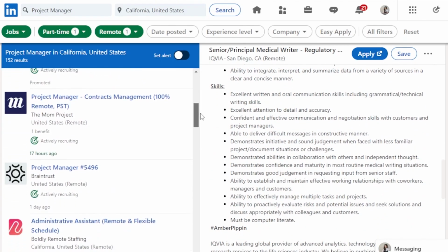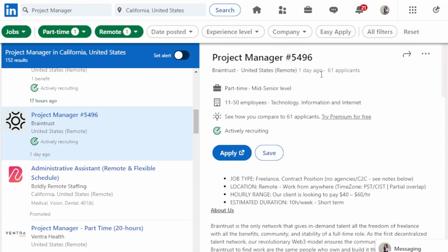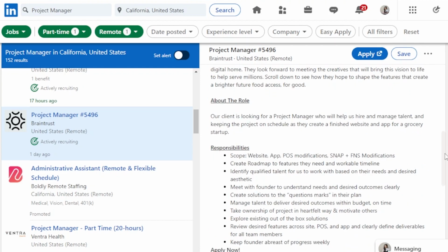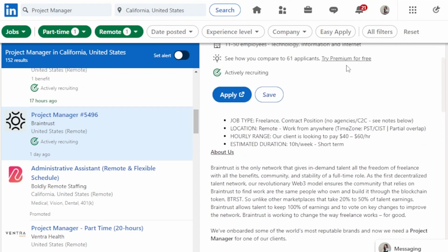I can scroll down and we have this one right here. Let's check this one out. So this is going to be this. We have employees here. Okay. And then we have about us. We have requirements. We have about the role, responsibilities, and apply now option. So you can see now in order to apply, I'm going to click on apply.